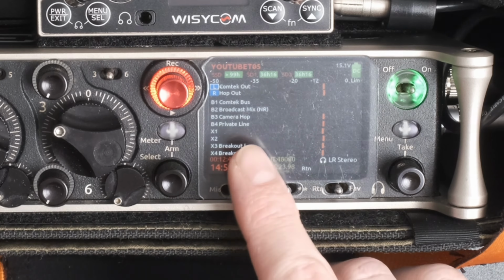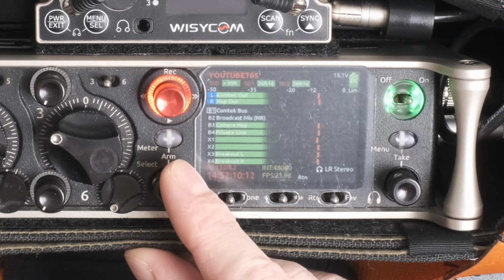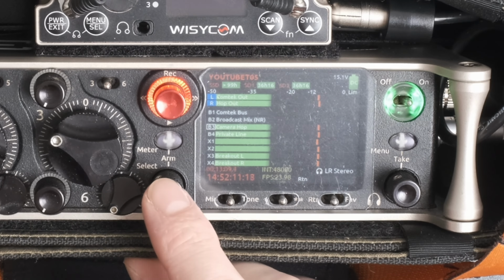And then it just makes it really easy when you need to route something, you can just go in, choose your camera hop, and decide what you want to send to the camera. And usually it's everything, right? So I just have it set up as a preset here.